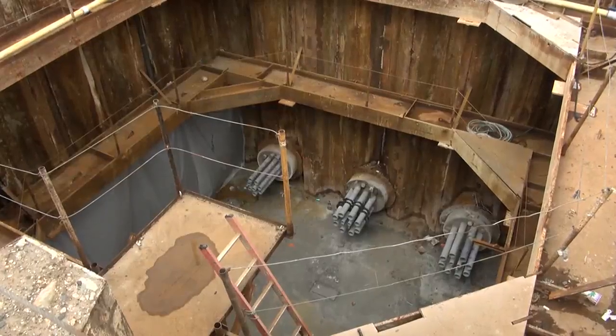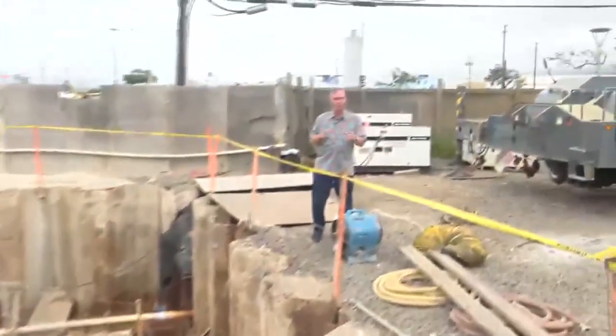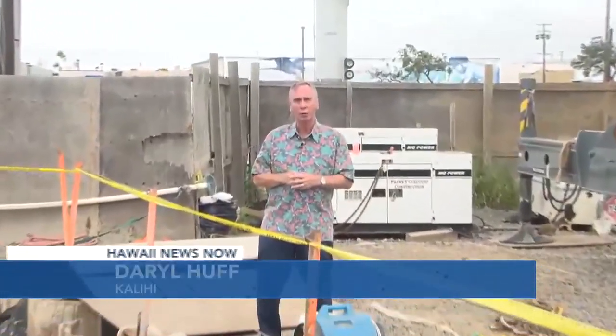This trench will be filled up over the next few weeks, but the Dillingham Utilities Relocation Project will go on until next year. Reporting from Dillingham Boulevard, Daryl Huff, Hawaii News Now.